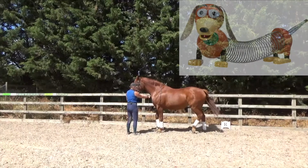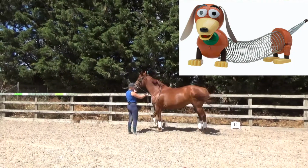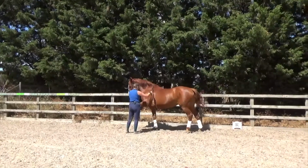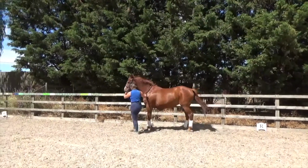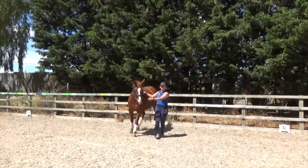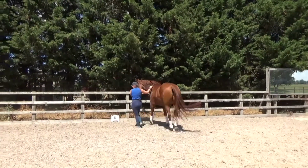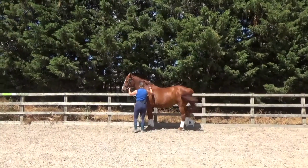She's like in Toy Story, you know that dog with the spring for his body, and the head goes, the front legs wander off on their own. So I think we need to bring the hind legs into the equation. Hang on, Bubs. Good girl. She's so trying. Good girl. Come on. But she's not wobbling off the track now, and it feels like she's really got the idea, which is lovely. Good girl. And up.